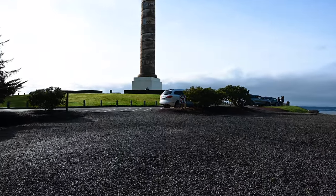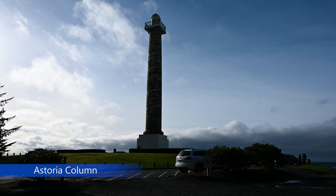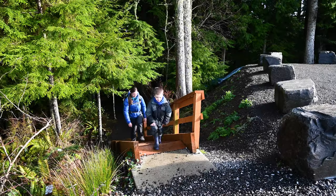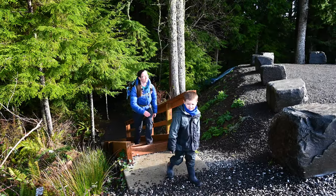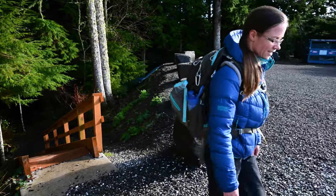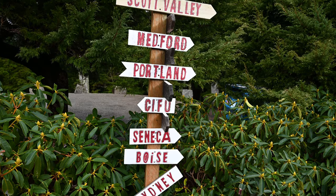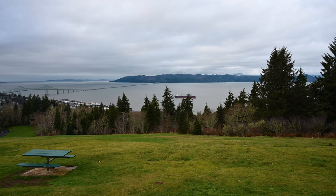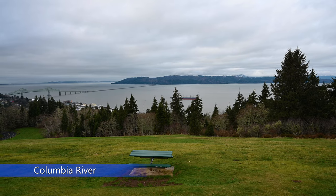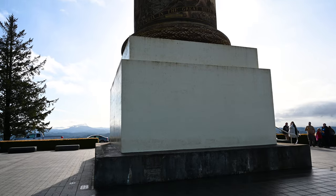Again, it is possible to drive directly to the Astoria Column, but there is a $5 parking fee. The column was built in 1926 and overlooks the Columbia River. We hiked up to the Astoria Column.